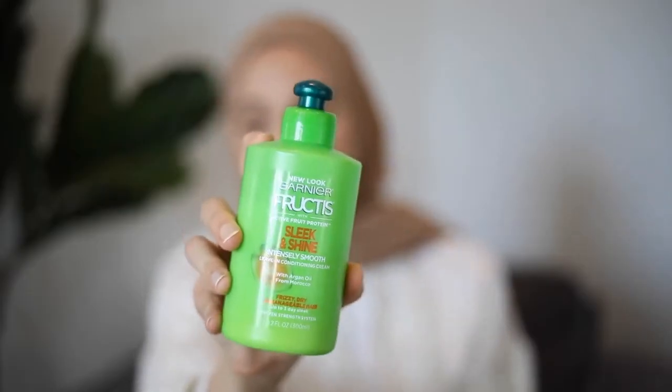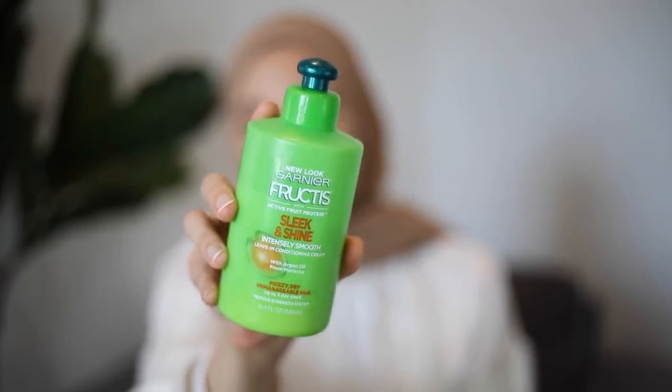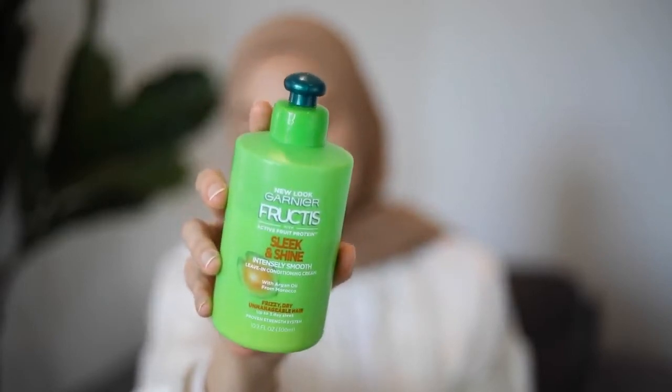Okay, this is another drugstore product that I've used on my hair for years. It is so cheap. I don't even know, it's probably $3 or less. It's ridiculous, but it works so good. I don't even care what the price is. If it works, I'm gonna use it. So this is the Garnier Fructis Sleek and Shine leave-in conditioner, and you cannot feel this in your hair when you put it in. I literally can put the largest amount of this in my hair and I still cannot feel it. This really smooths out my curls and really combats frizz.